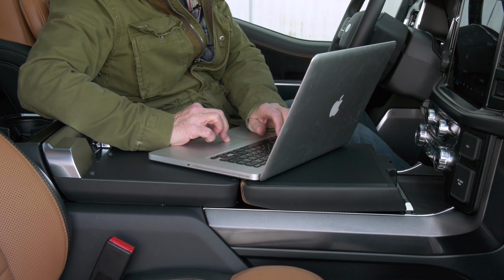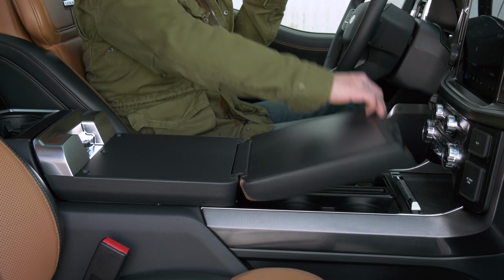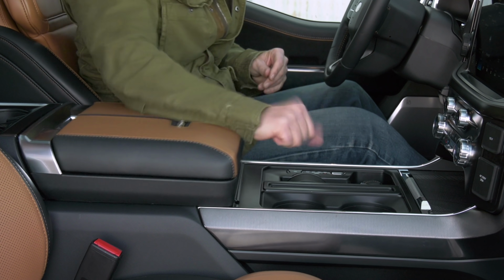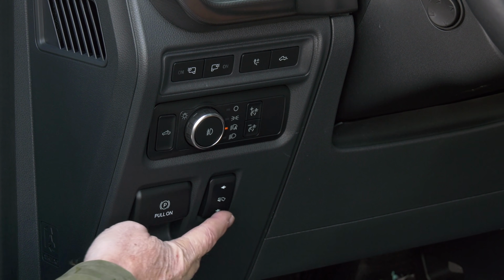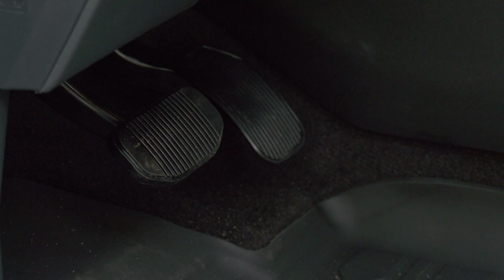It's easier to get work done or eat lunch on this surface than in any other truck. I brought out the largest laptop I own and it stows away just fine. Where did the shift lever go? That is pretty smart. The best of all worlds. This will definitely speak to some people. Not everybody is a 6'2" construction worker, huh?